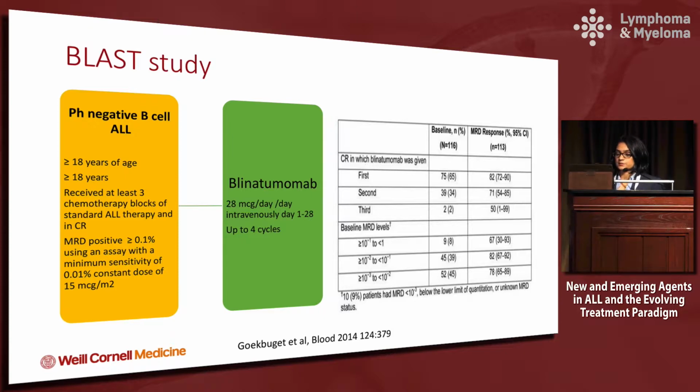Patients were given 15 microgram per meter squared of the drug for days 1 through 28. It wasn't up titrated like it was in the previous study, because the concept is if the volume of disease is low, you're less likely to have cytokine release complications. Treatments were given up to 4 cycles. The median number of cycles given were 2.